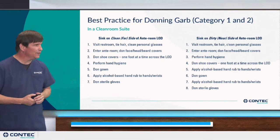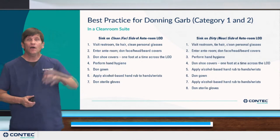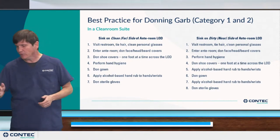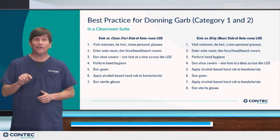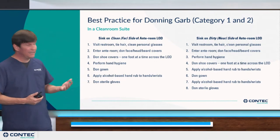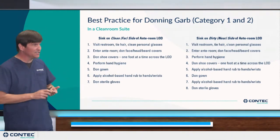Slightly different scenario here if our sink is on the dirty side of the line of demarcation. On one of my earlier slides about garbing requirements, it said that if your sink was located outside of the clean room, on that dirty side, then you needed to apply the alcohol-based hand rub just before applying your gown. If you look at this list of 8 steps, there's just one difference in these two columns, and that's number 5. So if we walk through this process, we start the same way.